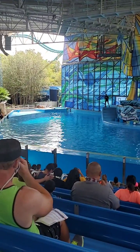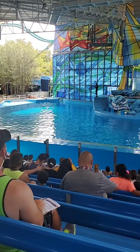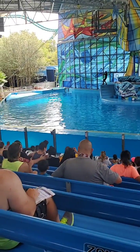As Tyonek finds his way to our French Oval, you'll notice he's going to be joined by a Pacific white-sided dolphin. Her name is Betty. Let's see. Here they are. Let's give a hand for Tyonek.